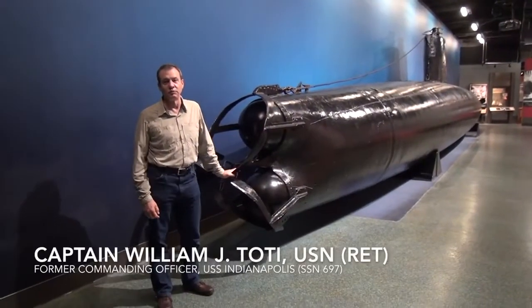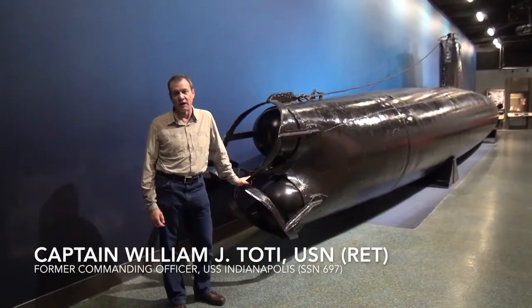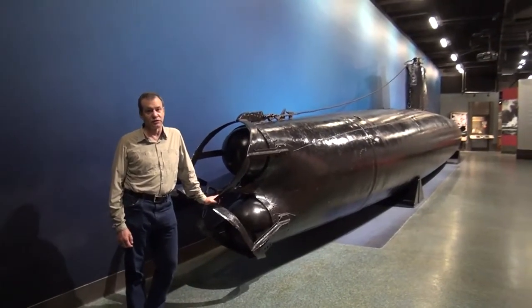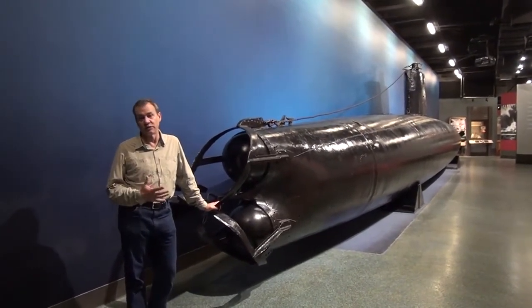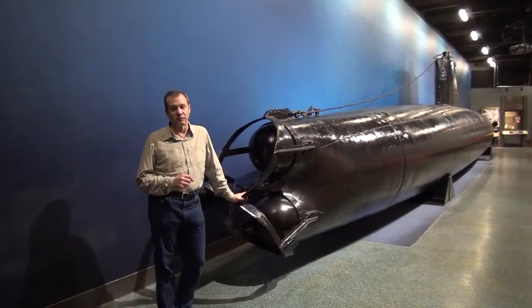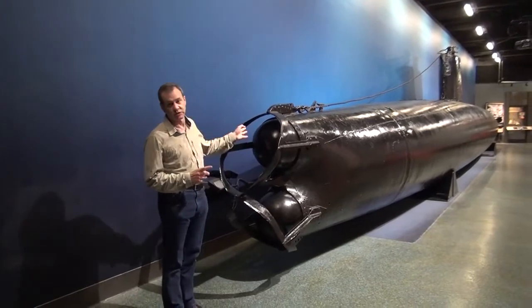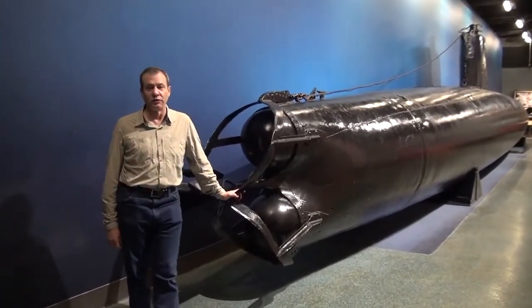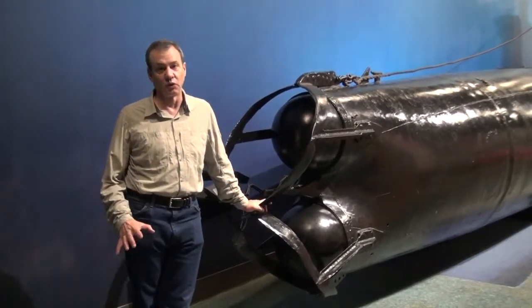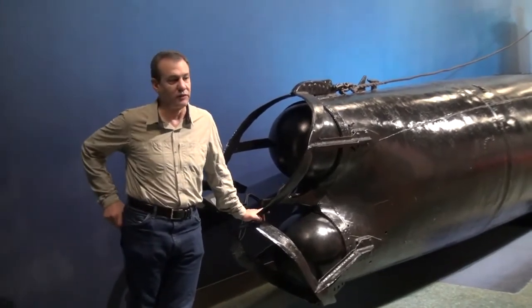So this is the Midget submarine that was launched by I-24. I-24 was one of the submarines off of Pearl Harbor, but it is notable for a couple of reasons. First of all, their Midget submarine survived. It grounded at Bellows Beach on Oahu. It was the only one that wasn't sunk during the attack.